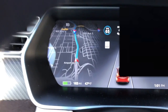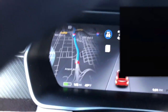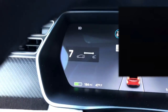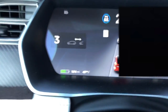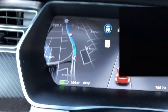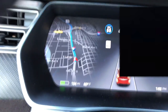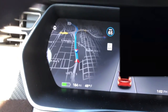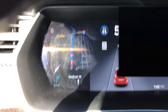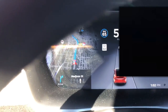I'm slowing down here because of traffic. Now I'm going to get off. Oh, I know what my problem is here. Hang on. There. Okay, so we're back again. Okay, so there's the highlighting again. Look at the yellow highlighting. Now the whole interchange is gonna light up in yellow as I approach it, as I get closer here.